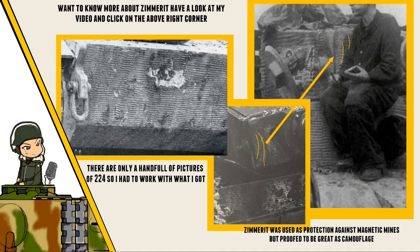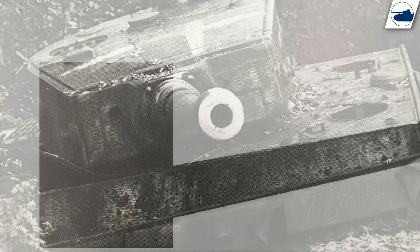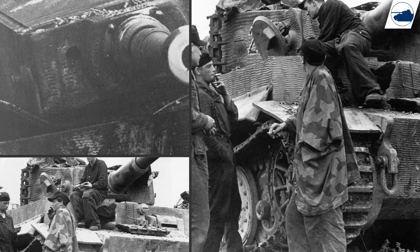So I looked at the Zimmerit, which the tank actually had, and what caught my eye was that the Zimmerit wasn't neatly applied on some parts, and you probably could identify it this way. So I spotted this bit on the gun mantlet. It looks like it was applied the same way, but still, this is really a far stretch.